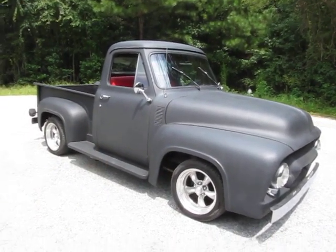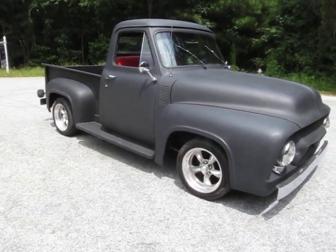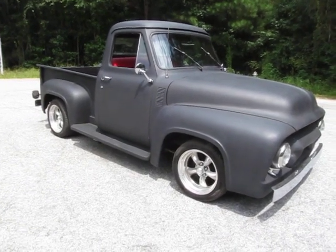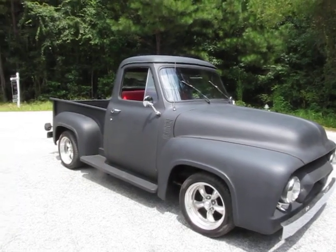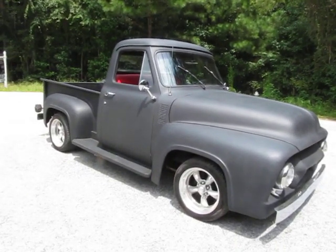This one's a great truck to grab a hold of, and man, you could go in all directions. You could buy this truck and do absolutely nothing to it and just drive it and enjoy it, or you could put a really nice custom paint job on it. You could do all kinds of stuff. This one would be a good one to take to the next level if you want to as well.